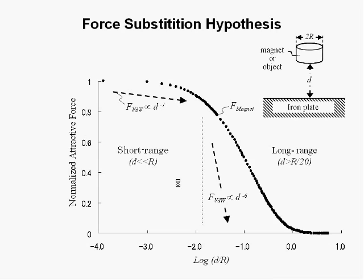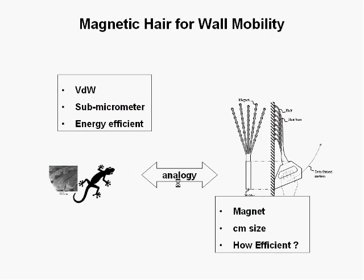Now we can see two clear behaviors: short range and long range. In the short range, both forces decay slowly, but as soon as the distance d becomes comparable to the radius r, a sudden switch of decay rates happens. The forces seem to behave similarly. Now let's go back to the magnetic hair schema. As we have seen, the hypotheses seem to be okay, so now we know that magnetic hair might work. The following question is, do we need this?